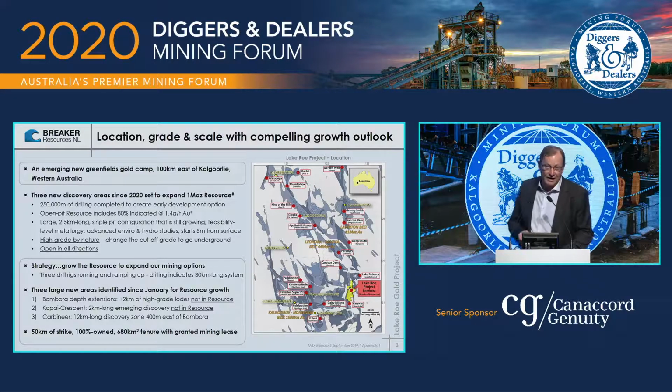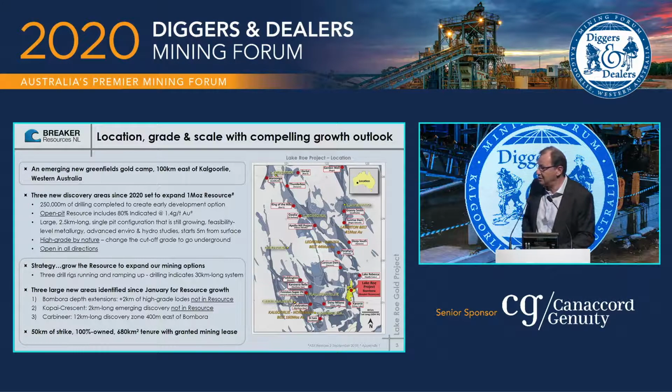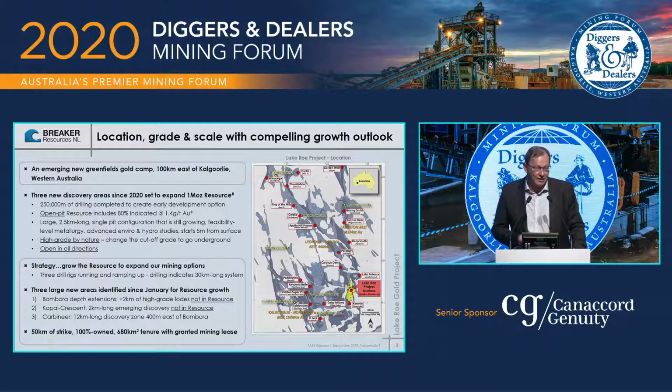And we currently have 3 drill rigs going, 2 diamond rigs, 1 RC rig. They're going continuously. We're putting on more people. We're going to add more rigs. Where they're going to work, I'll tell you shortly. Our drilling, RC and diamond drilling, is limited to a 9-kilometre strike distance. Our air core drilling is saying it's part of a 30-kilometre gold system. It is a new gold camp, 100 kilometres in that direction.